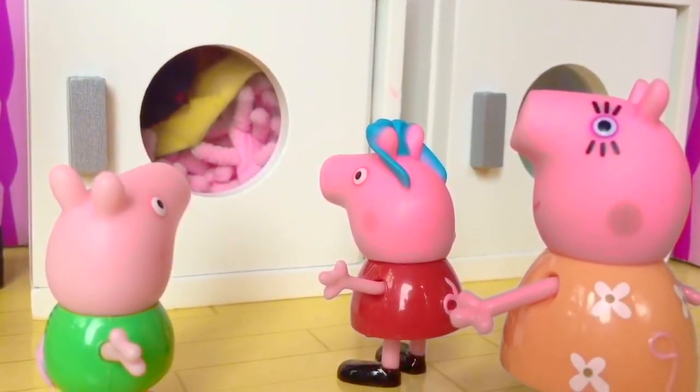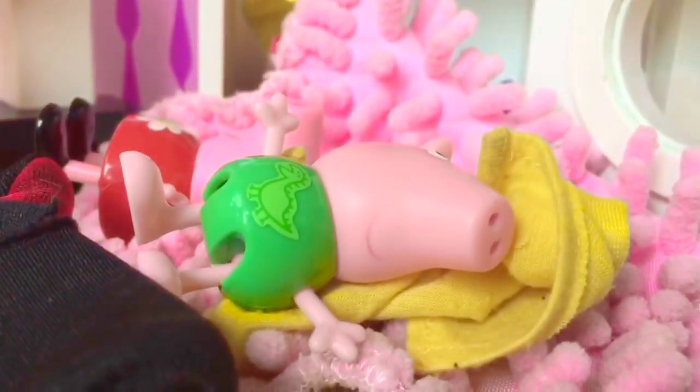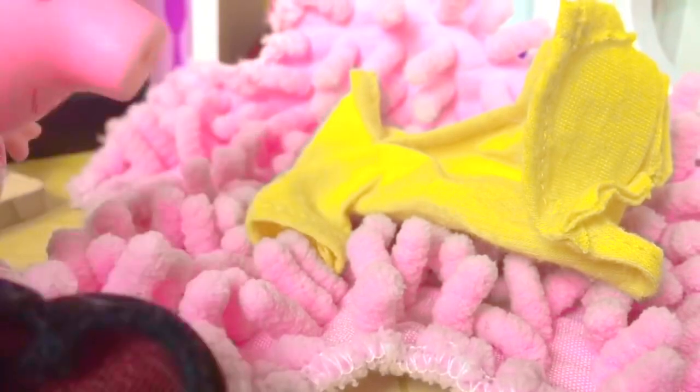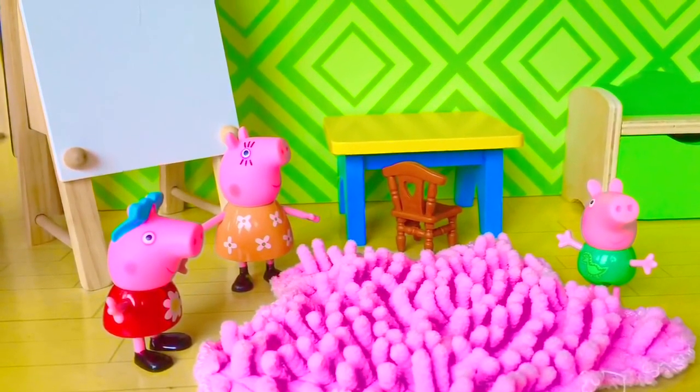Okay, it's all dry. Oh, it's so warm. Peppa and George love to jump in the clean laundry. It smells so fresh and clean. Peppa and George help Mummy put the laundry away.